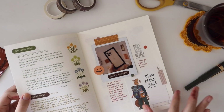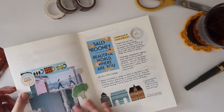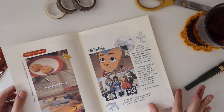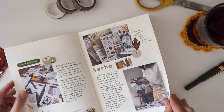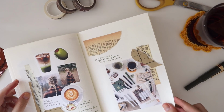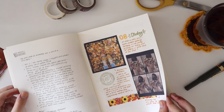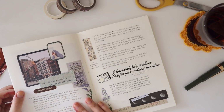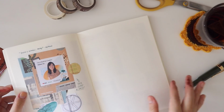I've yet to do a Taylor Swift page. I've also yet to write a couple of news that have happened to me lately, and here are a couple of pages that I've been working on. I've tried to experiment with more layouts with negative space. I used to journal extensively, like a maximalist, and now I want to get into something more clean cut, letting pages breathe and not being so particular about filling up a full page through and through.